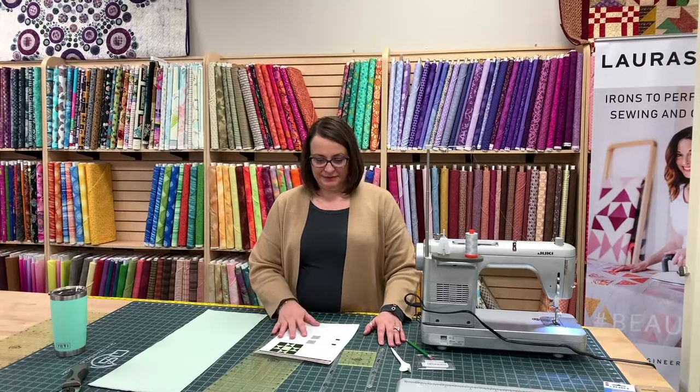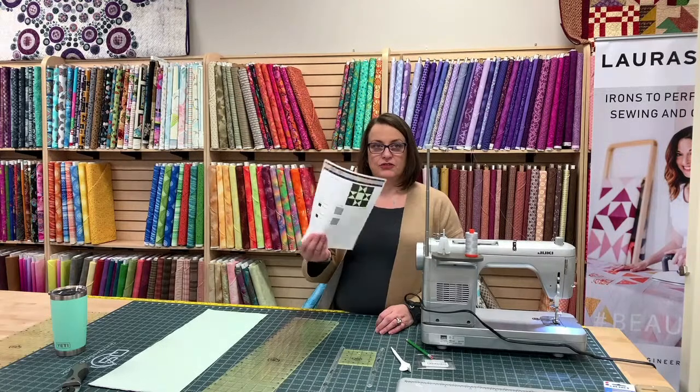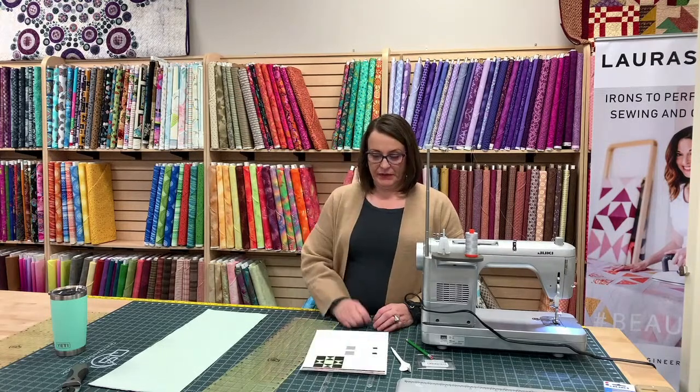What are we on? Week 12? So, definitely are going to be working on block 12. What block number? 2D. 2D. We went out of order.